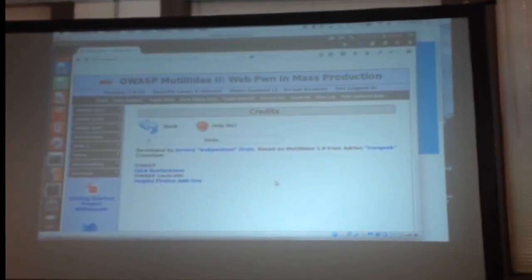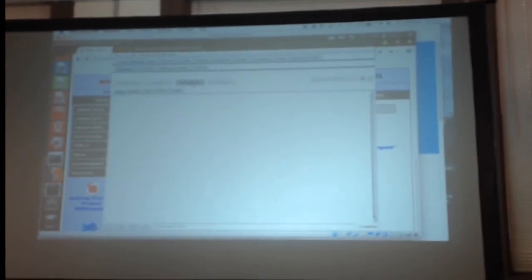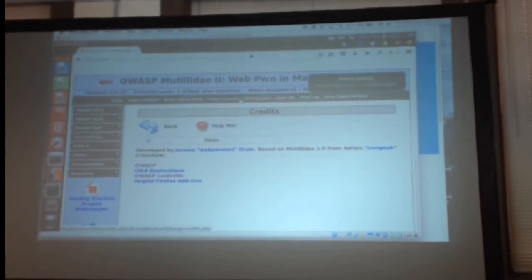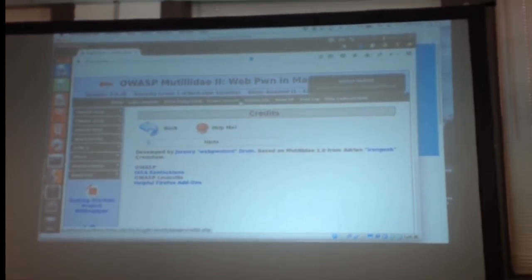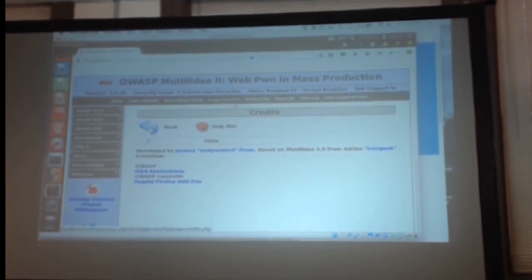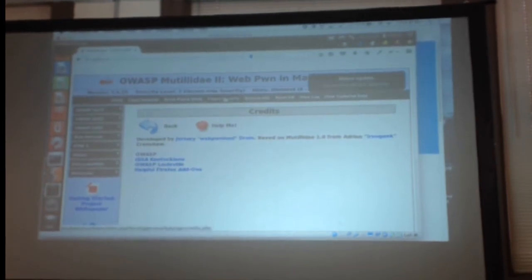Now the cool thing about Mutillidae, it has multiple security levels. We've been working on what's called security level 0, which, as you can see up here parenthetically, is hosed. I can actually toggle up. Let me get out of Burp Suite. Turn it off. Let me toggle up to client with only client-side security, which is also just as hosed. That's another thing I want you to remember. And we'll go up one more, which now we're using server-side security.